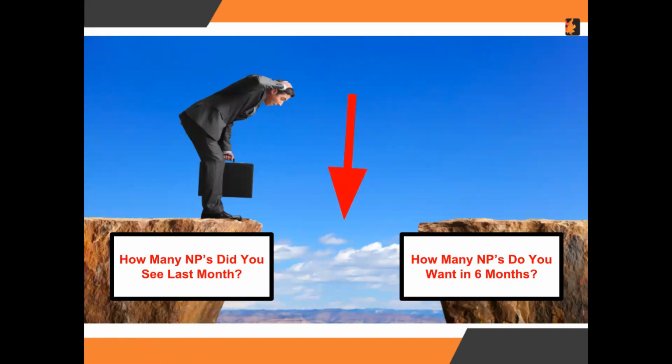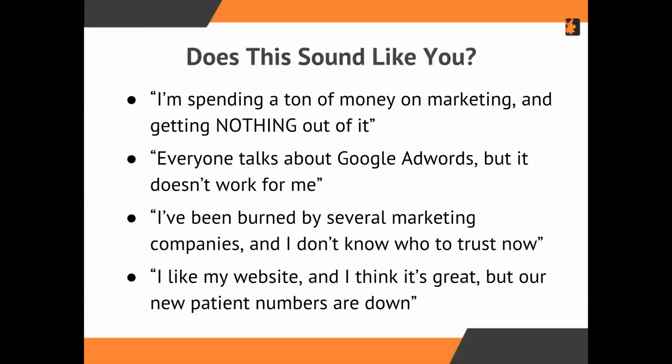And we exist at Fire Gang to help you bridge this gap, because if you're at maybe 10, 15 patients a month right now, and you really just need to see yourself at 30 to 35, well, what's going to bridge that gap for you? How are you going to get there? The strategies you talk about today are going to help you bridge that gap.